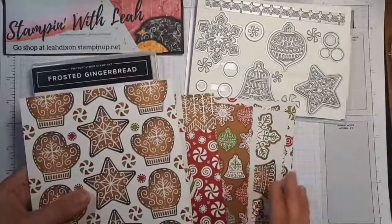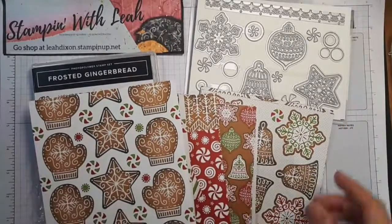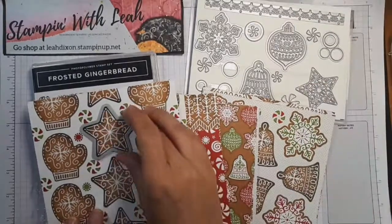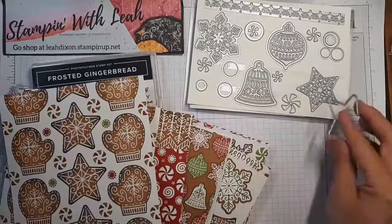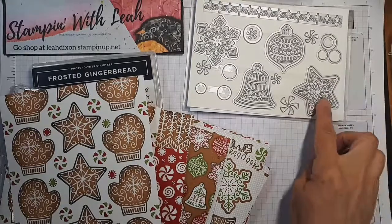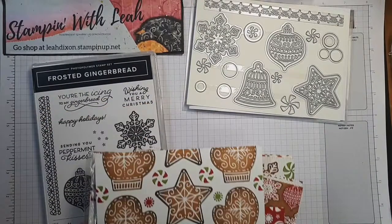But what's super cool too is you'll see that some of these papers have just the cookies on them. Well, the dies, you guys, the dies cut these out beautifully. So if you want that gorgeous decorated cookie and you don't want to do the hard work of cutting out the die and coloring everything in, you just cut out this designer series paper and smack that onto your card and you're ready to go. But we also have the dies here, so you could create a cookie and then cut out the icing and put it on top and do all of that. So really, really fun paper.